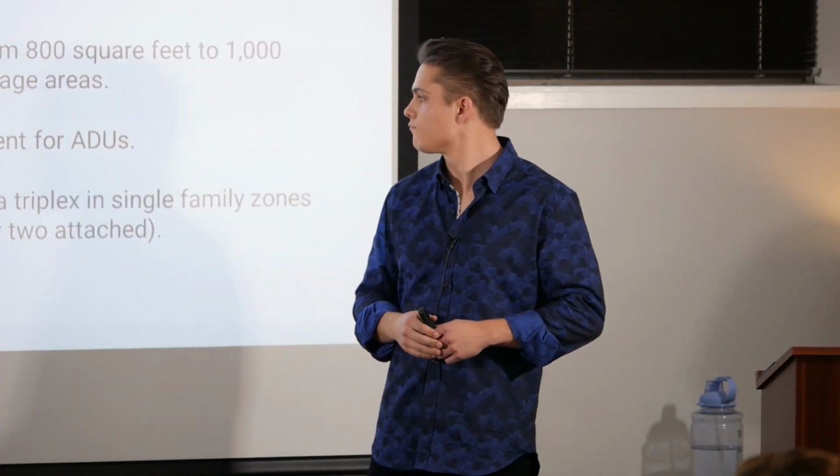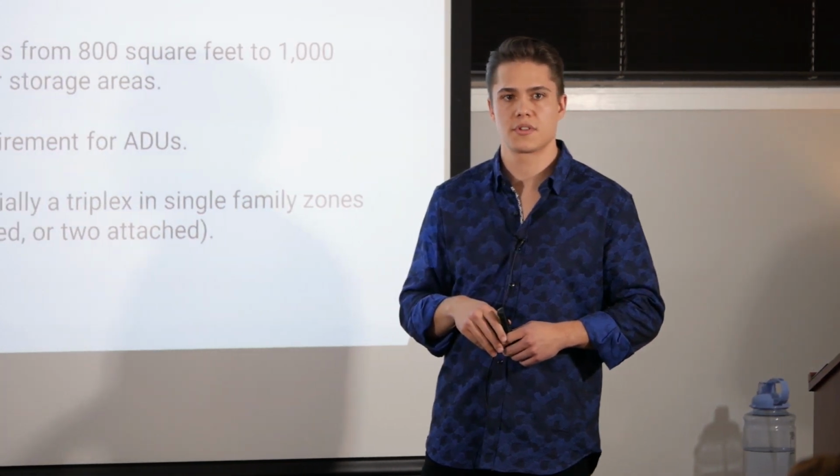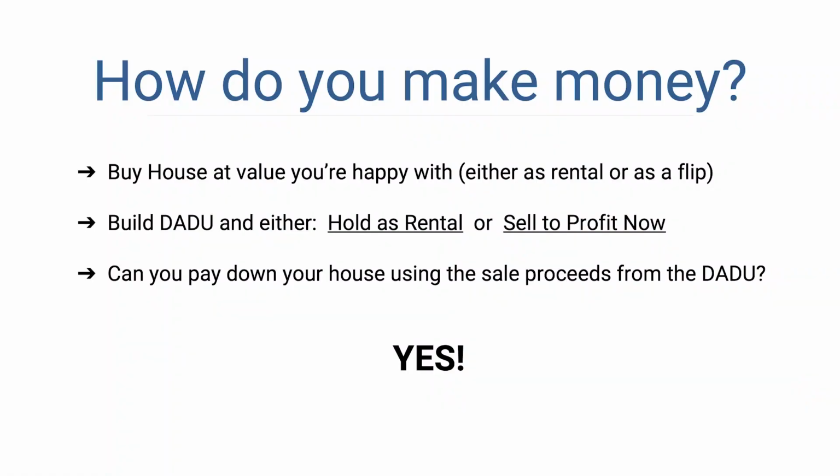2 detached ADUs. So kind of an unconventional triplex situation we're talking about. And for rental purposes, it's a good value proposition, right? All right, moving on to how you make money. This is where it gets really compelling. This is where it achieves my financial goals.